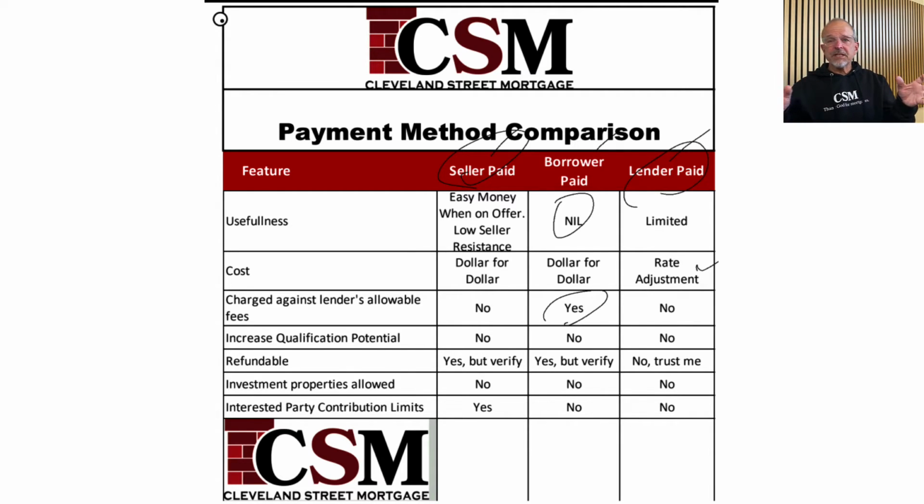Forget about the temporary rate buy down. Anytime that you're locking on an interest rate, you have a par rate where they're not charging you points and they're not paying you anything. And if you take a rate that's above par, you're basically saying, look, I'm willing to take a higher rate if, lender, you'll pay some of my closing costs. That's what you're doing in this situation. They'll do a rate adjustment.